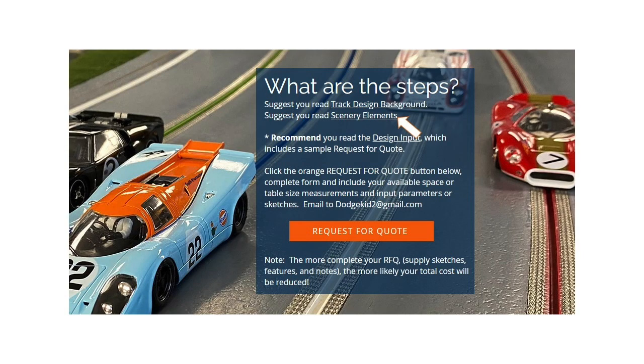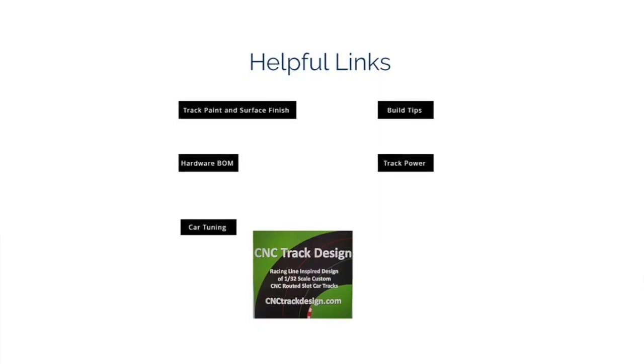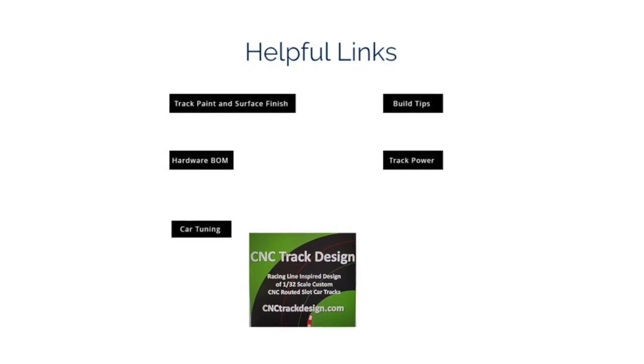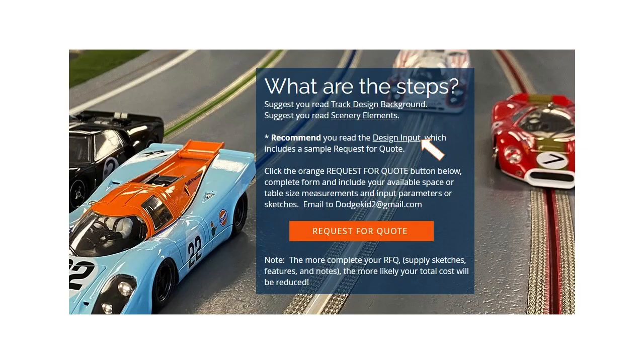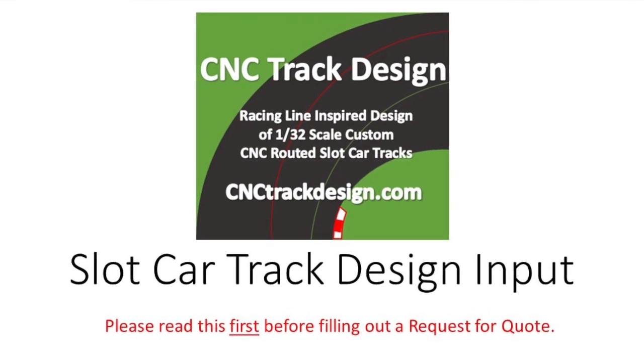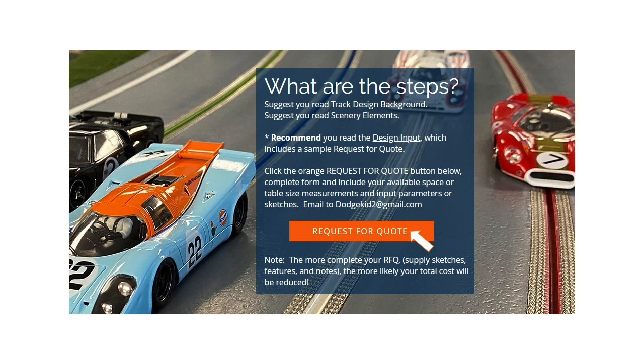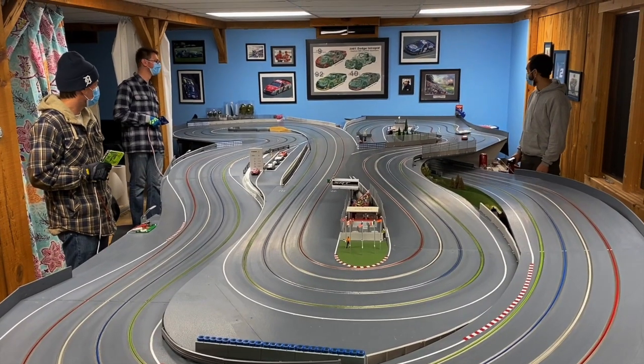Next, you will want to check out the link for real racetrack scenery elements. There are also links recommending track paint and surface finish, hardware and build tips, track power, and even some car tuning tips. Then, read the track design input document. It will guide you on how to fill out the request for quote template. Patrick Baer will be your point of contact at CNC Track Design.